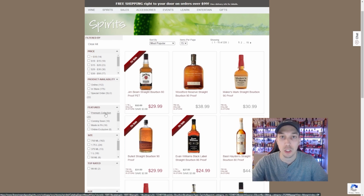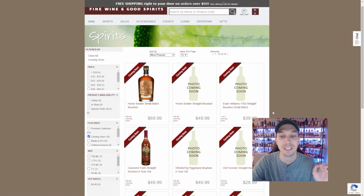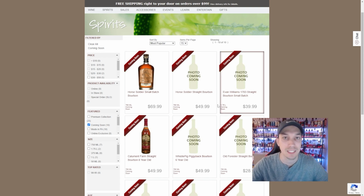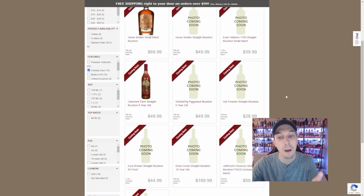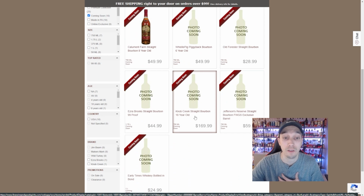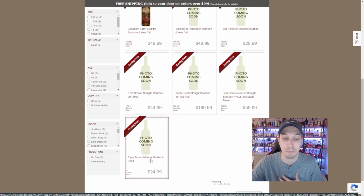So the premium collection is where you're going to find a lot of the bottles in stores from the premium collection. The coming soon page is a little bit difficult to work with, only because once it's on coming soon, it could be in stores tomorrow, it could be on the website tomorrow, or it can still be another 6 to 8 months out. We don't ever know. So take the coming soon screen with a grain of salt, I can tell you that. As you can see right now, there are two bottles on here that I'm personally looking forward to, which is the Knob Creek Straight Bourbon 18 year, as well as the Early Times Bottled in Bond.